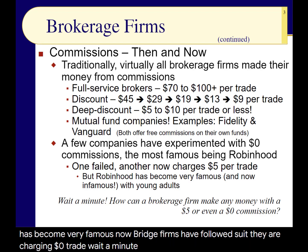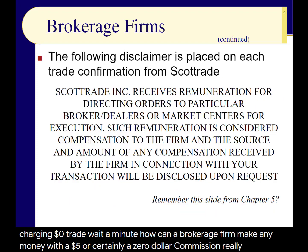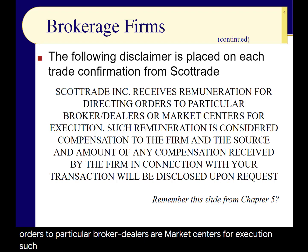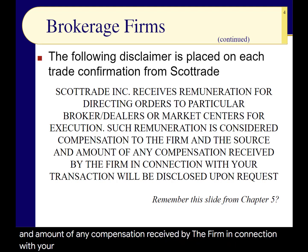Wait a minute. How can a brokerage firm make any money with a $5 or certainly a $0 commission? Do you remember chapter 5? "Scottrade Incorporated receives remuneration for directing orders to particular broker-dealers or market centers for execution. Such remuneration is considered compensation to the firm, and the source and amount of any compensation received by the firm in connection with your transaction will be disclosed upon request." This is all Greek to me.